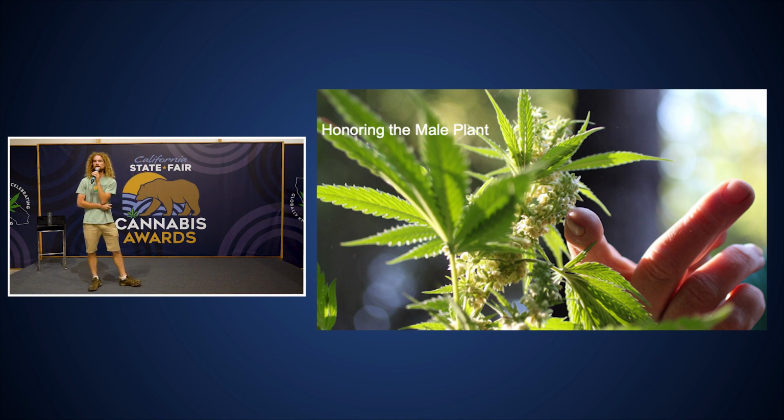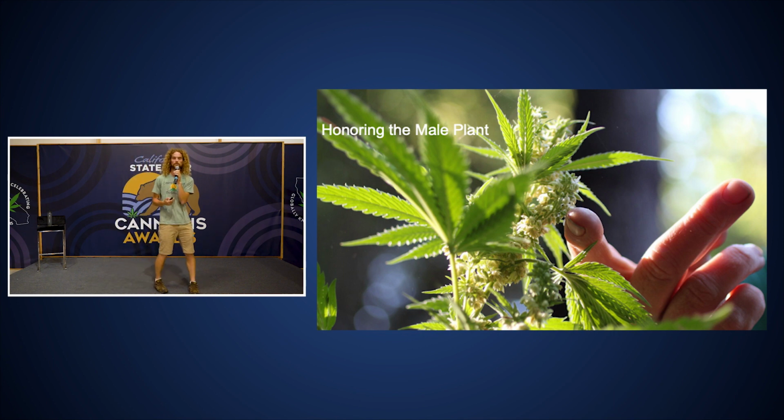On our farm, the males are on what we call a vision quest. On a vision quest, we are working with the plants in a very special way in which they can live in the native soil with very little additional nutrients, with very little additional water.